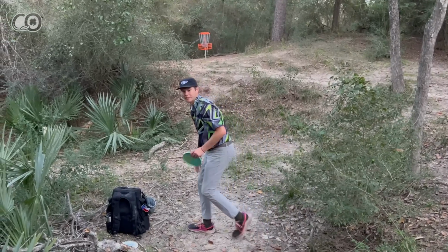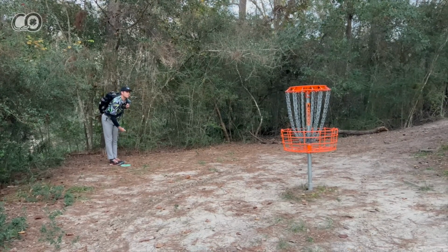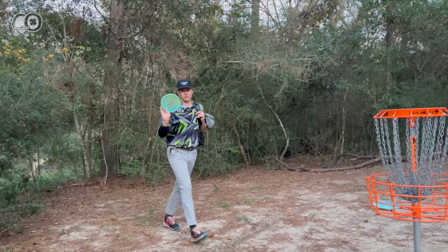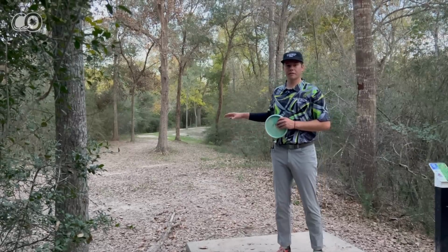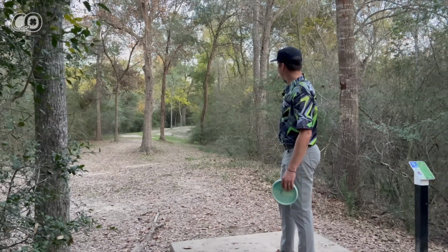Just shy. Armadillo makes for a great mini marker as long as your card's okay with it. Hole 17 is a par 4, 457 feet, tucked off to the right, out of view.